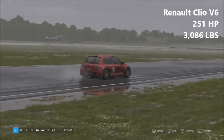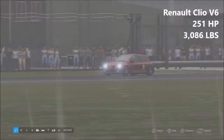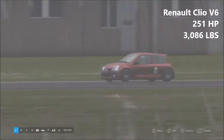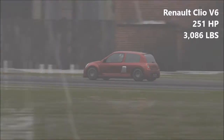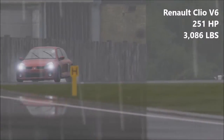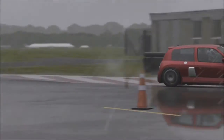Finally, we have a car which I guess is a hot hatch. We have the Renault Clio V6, 251 horsepower, 3,086 pounds of weight. This is the most powerful vehicle here today. It's also the heaviest. It's also the only car here today that's rear-wheel drive. It's actually mid-engined rear-wheel drive.